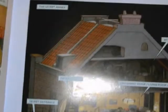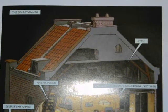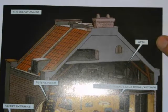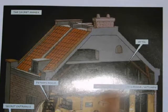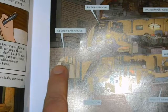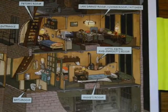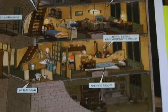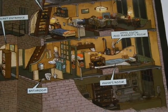Here is a diagram of the annex. The secret annex. There's the attic, Peter's room, the Van Daans' living room, also the kitchen, the secret entrance, Otto, Edith, and Margot's room, a bathroom, Anne's room, and the office kitchen.